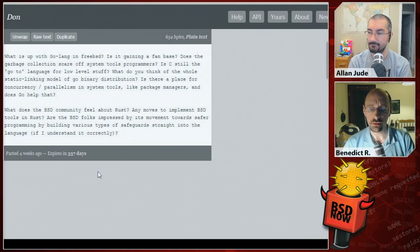Do we have an extra mailing list or a chat room for that language? I don't think it makes sense to have a language-specific one, like FreeBSD Rust or FreeBSD Go. I think if there's a Rust mailing list, it's a ports mailing list about Rust and all the Rust-related things, and it's more specific to ports than trying to do it in the base system.